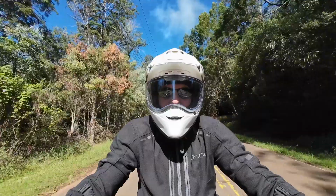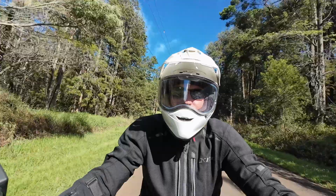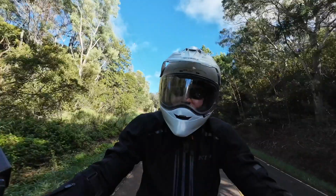Yeah, so we're heading down the canyon, and now I'll take a moment to talk about the KLIM gear I'm riding in. This is the KLIM Marrakesh jacket and pants. The helmet is the Shoei Hornet X2.